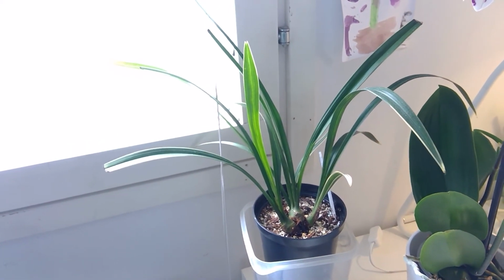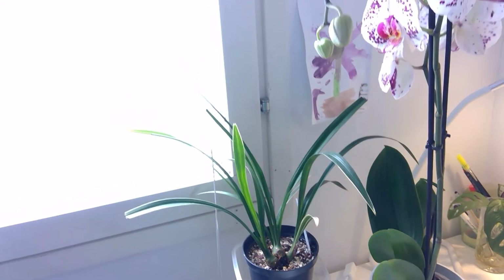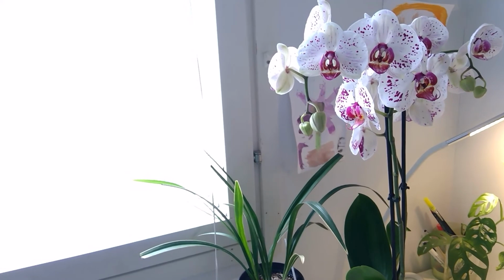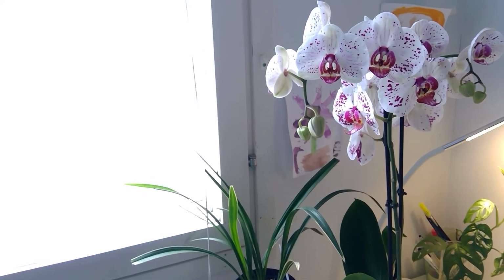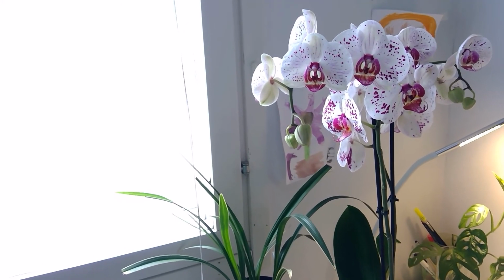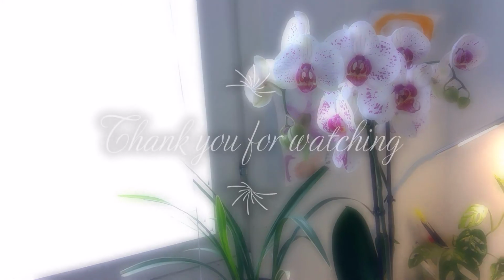So these were the only ones that I have, except for the flowers on the shelves. It's filling up quite nicely, and don't worry, I still have room for more shelves.